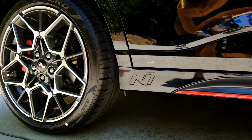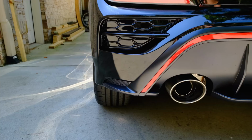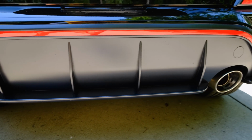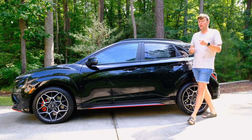The N badge proudly displayed on the side skirt also lets you know that this isn't your everyday average Hyundai. You can also see the red trim line that's prominently displayed on the side but still wraps around the entirety of the car. In terms of gas mileage, she gets about 20 in the city and 27 on the highway.